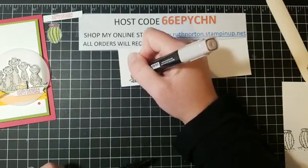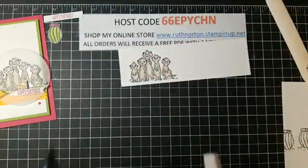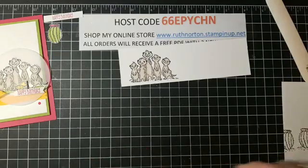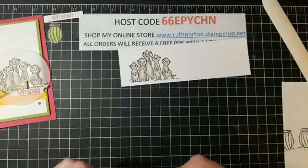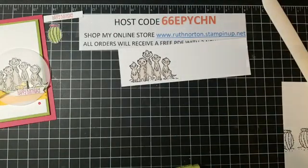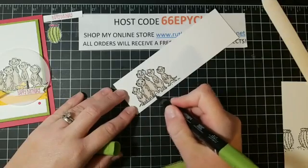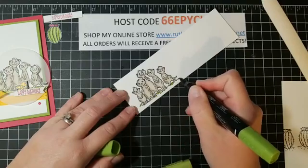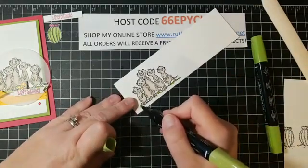All right. So that is all of our little meerkats all colored. Aren't they adorable, you guys? Now I do want to give them a little bit of ground to stand on. So we're going to use some Granny Apple Green. I'm going to go with my dark real quick. We're just going to kind of highlight where that ground is, where the artist has drawn in that ground. And then we're going to just go in with our light and just kind of blend that down.